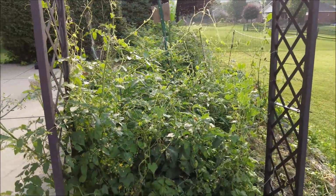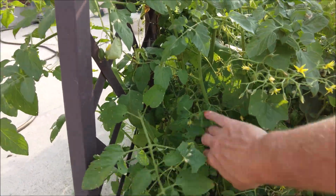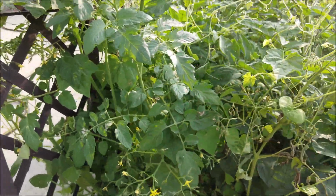And got this volunteer tomato plant. I don't know what it is yet. It's not putting on a lot of tomatoes. I'm guessing a cherry, because it does have a lot of flowers.